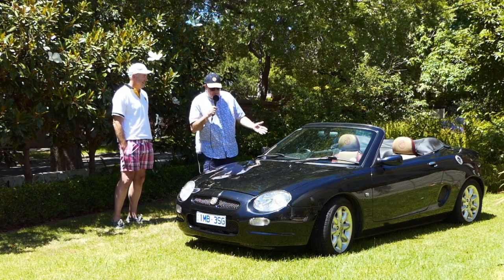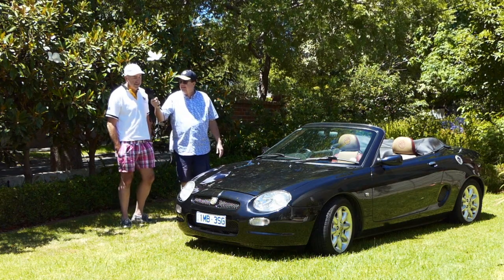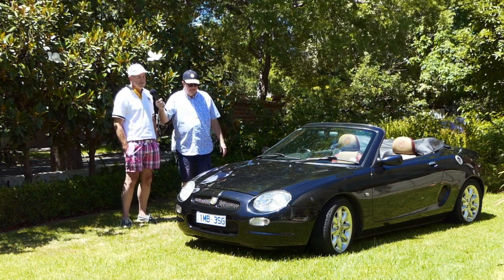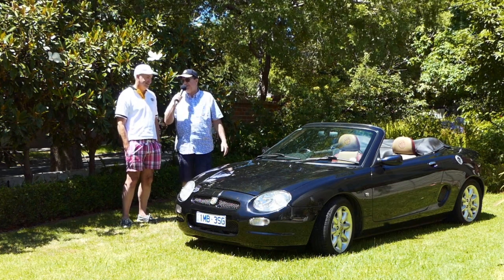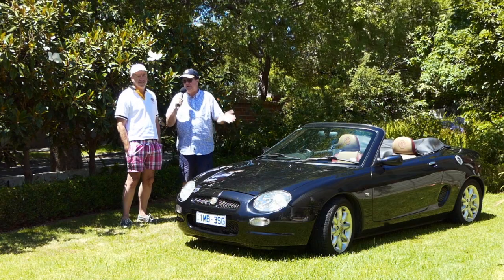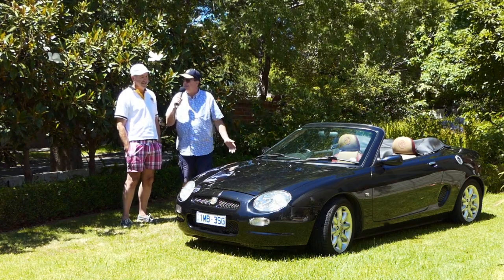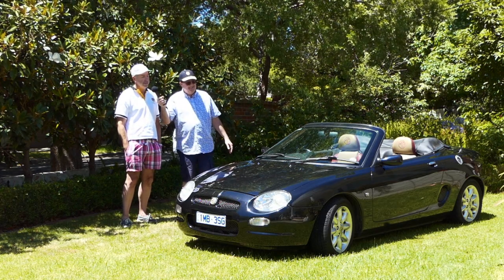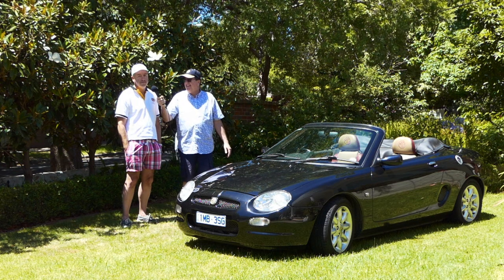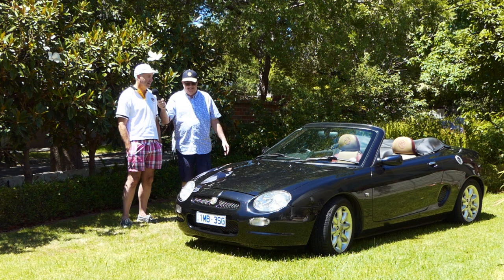Ian, you've got a little bit you can tell us about this particular one? Well, this particular MGF was bought at auction from Grays Online. I heard that you had your iPad out in one hand and a glass of red wine in the other. Is that right? Not quite right. I had an iPhone out and I hadn't seen the car before, and I was drinking my second glass of wine and I bid on the car and ended up winning it.